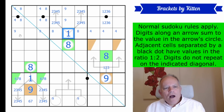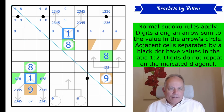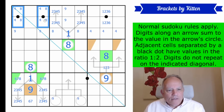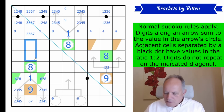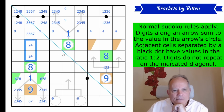Oh, look, 1 can't be in any of those cells either, thanks to the ones we've got in the grid. We've only got 2 of them, but they're working very nicely. So, 1 has to be on a black dot. And these black dots are now going to be 1, 2, 4, and 8 in this box. So these cells are from 3, 5, 6, and 7, and form a quad with that one. And this is a 2, 4 pair. This is a nice puzzle. That's official now.